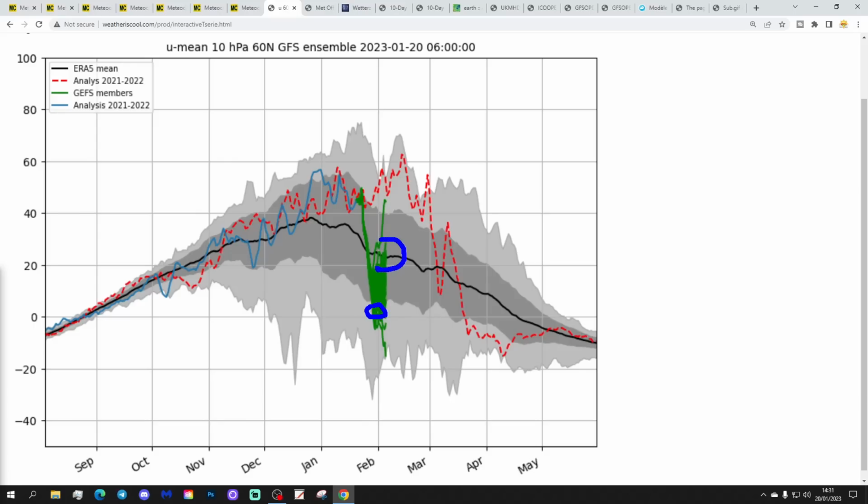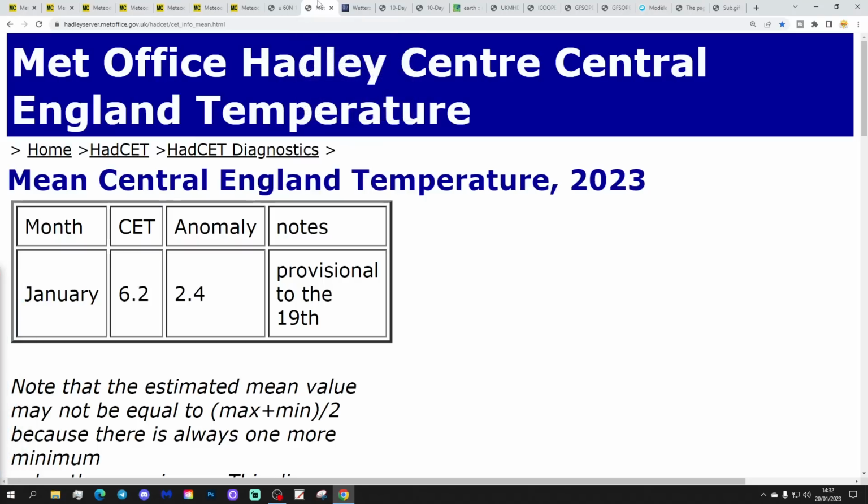Some of them do rebound the zonal wind into early February up here. They're the ones that don't split the PV, and after the warming, the PV is still in business and able to get its act back together again. So they're the ones that strengthen the zonal wind once more into early February. We should wait and see where this goes next week. It'll be very, very interesting, I think, next week.